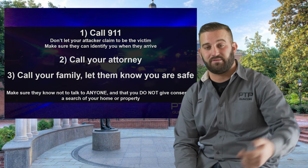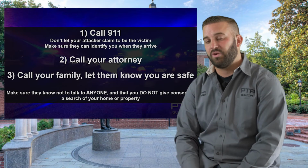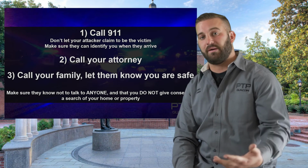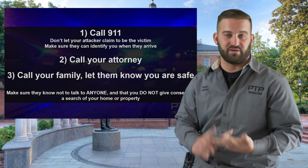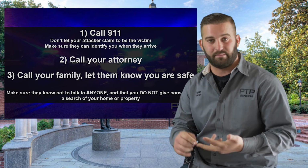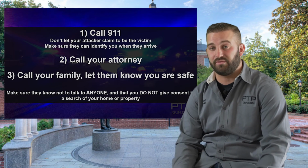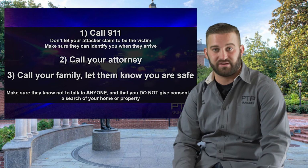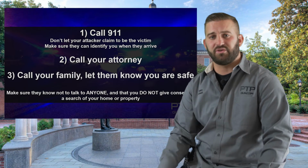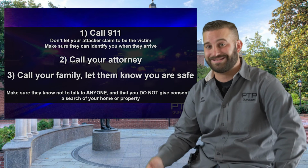So you want to make sure that, one, you let them know that you are all right, that you'll make it fine. Two, you want to make sure that they know that you do not consent to any searches, because if law enforcement were to show up to your place of business or your home, and they were to ask your spouse, family member, or your child, and they let the cops search your home, your garage, your vehicle, your office, anything they find during that search can be used against you. So you want to make sure that you understand, and that your family and your friends and your coworkers understand, that you do not consent to any searches.